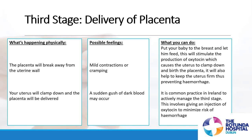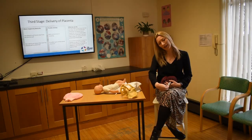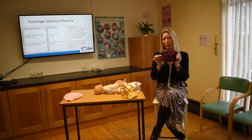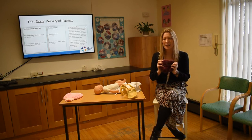To deliver the placenta, your midwife will usually just guide the placenta using the cord. She'll take a gentle grip of the cord and she'll usually ask you just to give a little cough or a little push and the placenta will be delivered. The placenta is probably about this size. It's quite squishy, so it's very easy to deliver.